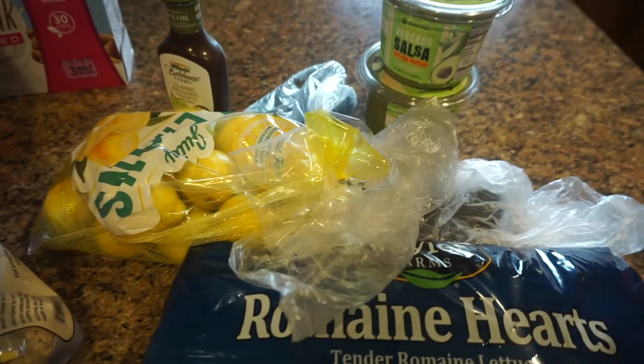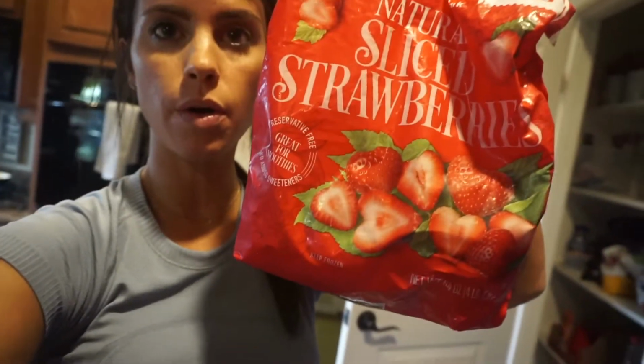I didn't really get any fruit this time because I still had some berries. Remy does fresh blackberries, and I still have some frozen strawberries that I get from Costco. I did grab some bananas the other day. So I usually do mostly berries and bananas, and I have a cut up entire watermelon that I got this week, so that's kind of our fruits.